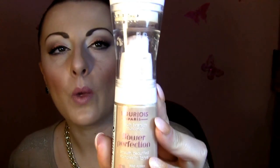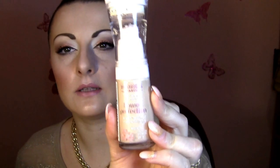Next is this Bourjois Healthy Flower Perfection Smooth Balanced Complexion 16 Hours Wearing Foundation. We go in the glass jar with pump. This smells so amazing. This has a very, very strong smell.